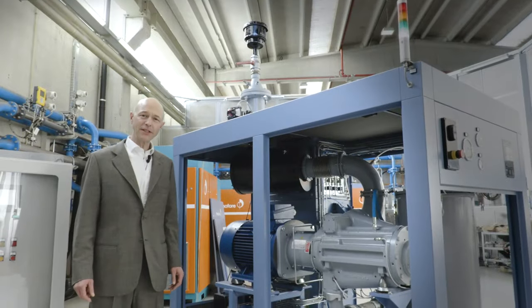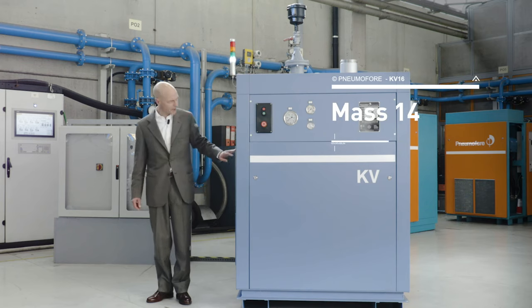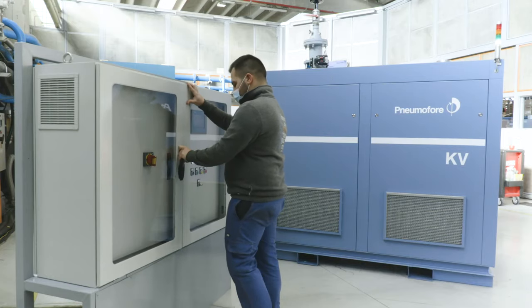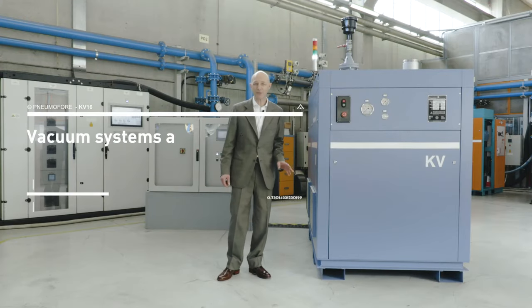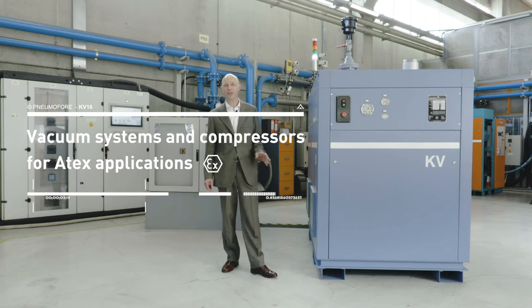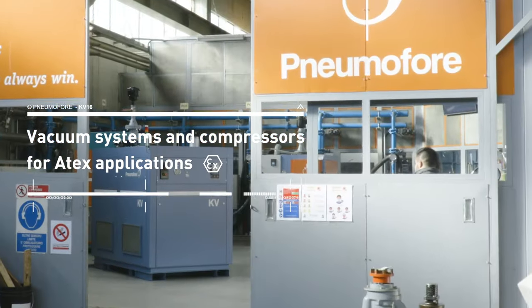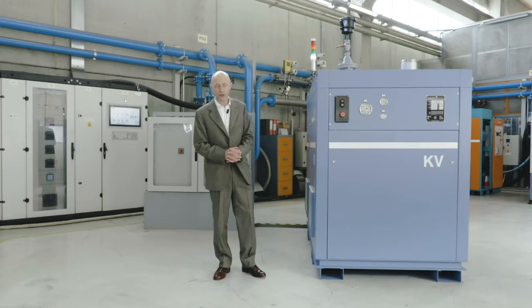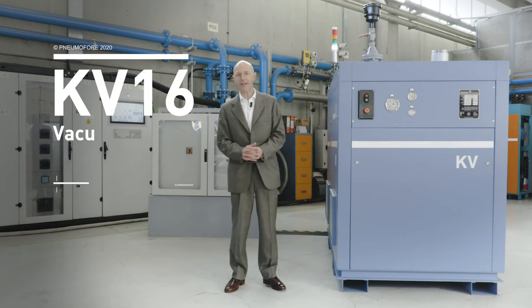The vacuum system KV16 is set to operate outdoor. The entire skid weighs 1,400 kilograms. We have seen the KV16 vacuum system for evacuation of explosive gas in Atex Zone 2. Pneumofore also manufactures compressors up to pressures of 20 bar, multi-stage, also for Atex applications.